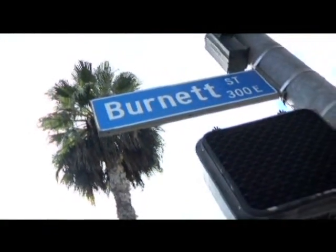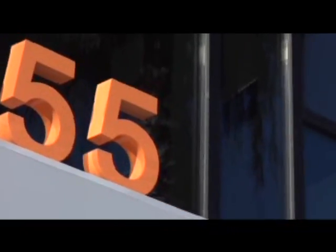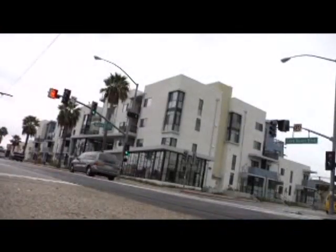If you're interested in checking out the Long Beach and Burnett apartments in more detail, get on over to 2355 Long Beach Boulevard and take a personal tour. Just remember to do it soon because there's only 46 units and many of them are already rented.